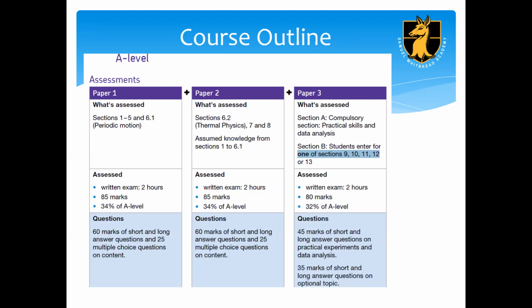The A-level syllabus is assessed in three ways. You've got three different papers. Your first paper will cover the traditional AS contents and also simple harmonic motion and circular motion. For paper two, you have to know all of the physics, covering the whole two-year contents of the knowledge that you've gained. And for paper three, it's the practical skills and also the optional unit.